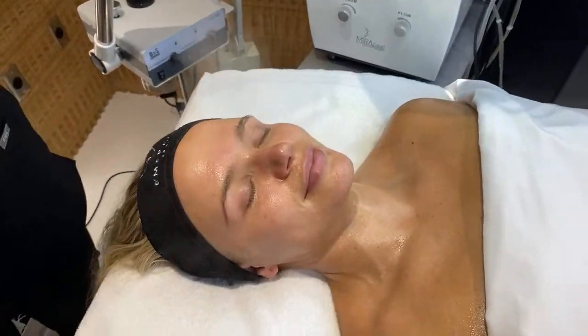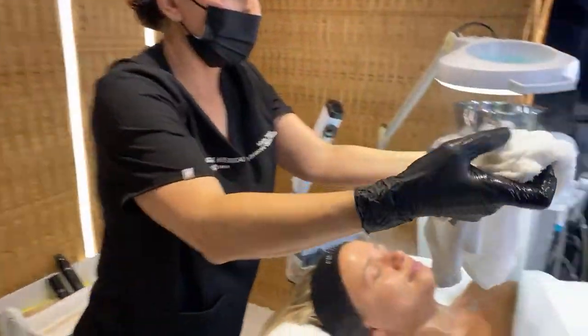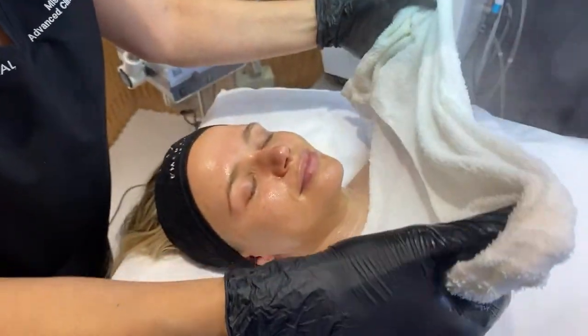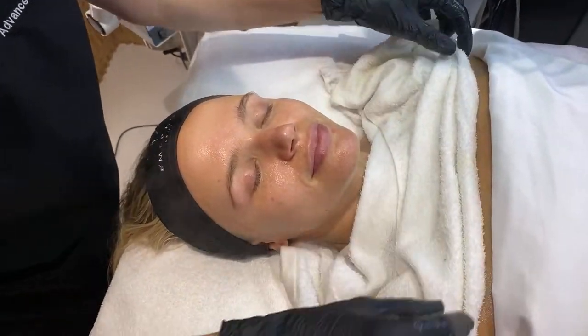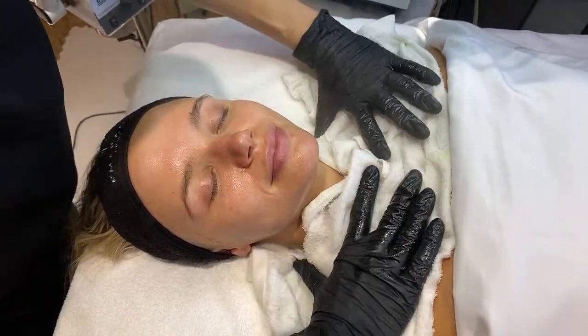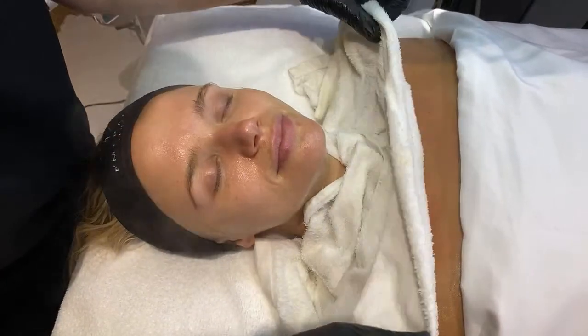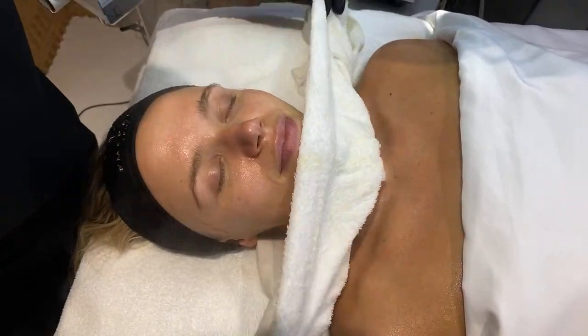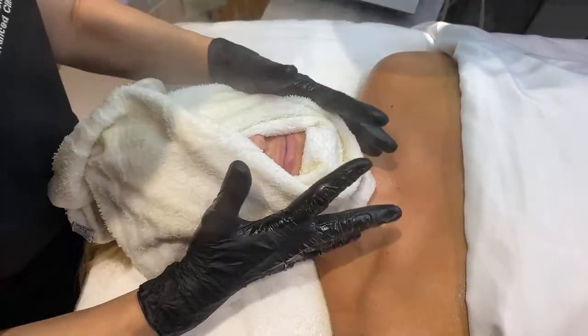This is, let's say, 2 minutes. Okay, the warm towel again on the oil-based product. It feels so good at first. Second, it helps very much to take the dead cells from the surface. So this is how we clean the skin and take the dead cells off. Are you okay? Mm-hmm. Perfect.